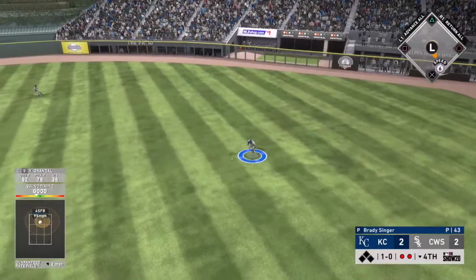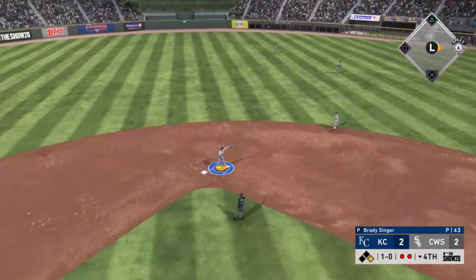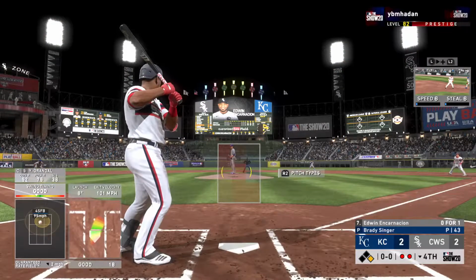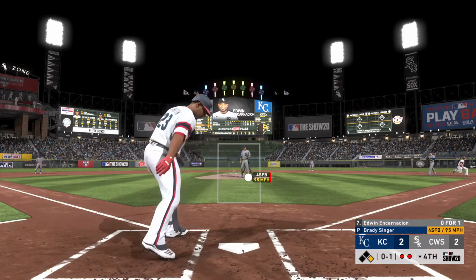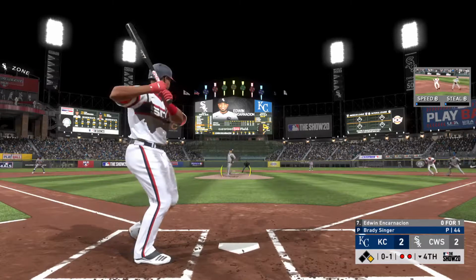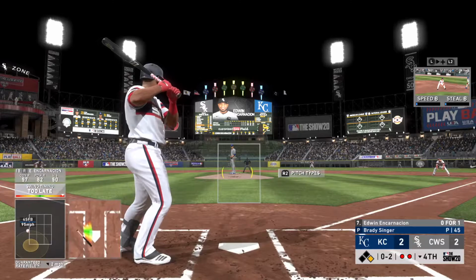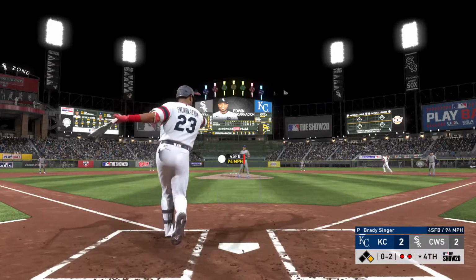Lined into right, a base hit. Edwin Encarnacion to the plate now as he swings and misses at a first pitch fastball. 0-1. Man, he's looking sharp so far. 80% of his first pitches are for strikes. He might be able to go the distance if he keeps this up. And he fouls this one off.